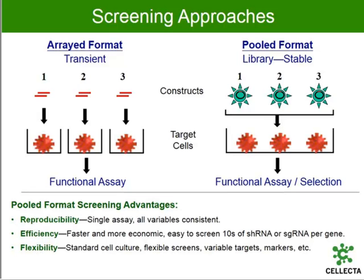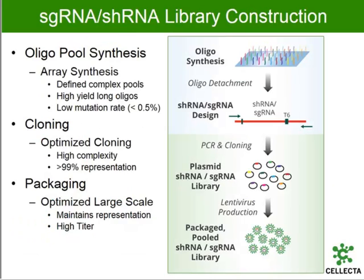In addition, we take the pooled approach for the format all the way back to when we synthesize the libraries, which, as I said, are the central key element in this pooled approach, because we need a large library and to be able to introduce that into a large population of cells to do this sort of pooled screening on a genomic scale. And so we start with a pooled approach synthesizing the oligonucleotides. These are done on an array synthesis, and we clone a large pool of tens of thousands of oligonucleotides at a time into a vector system to make the libraries.